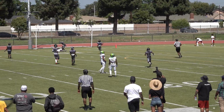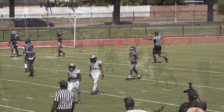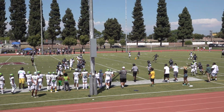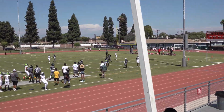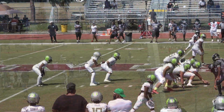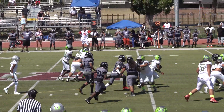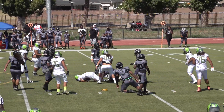For three, oh, incomplete. Callis rolling right. Pressure coming from the defense. He's peeking and throws it up out of bounds. Flag on him. Oh, bad snap. Picked up. Six. Oh, he slipped through. Got a flag on the play. Oh, he stood up.